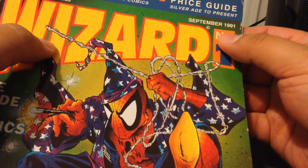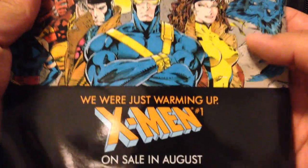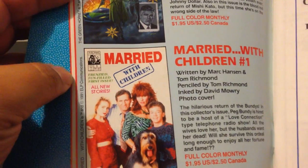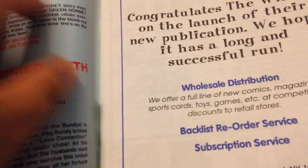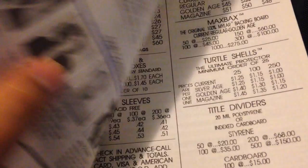It's number 1, September 1991. Really cool. It has an advertisement on the back, kind of introducing X-Men number 1. And anyways, jumping back into this, as you can tell, there are some advertisements there. Married with Children number 1, the first comic book for Married with Children. I remember that also. Let's see here. Some comic book store advertisements, just like Overstreet.